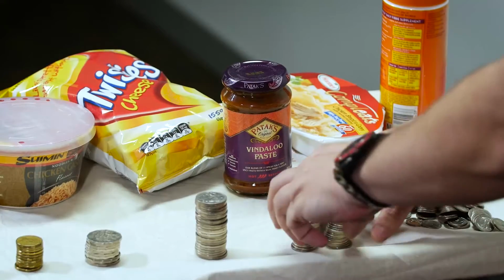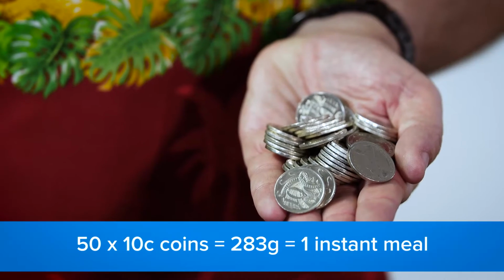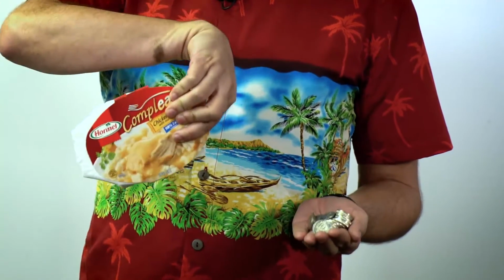For a 10-cent piece, this is what $5 worth looks like. Not quite as awkward, still not great. That weighs 283 grams, which is exactly the same as this rather unpleasant looking instant meal, which I will not be eating later.